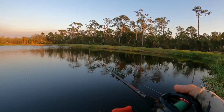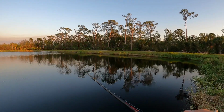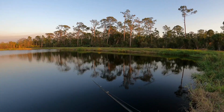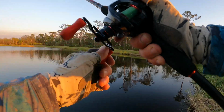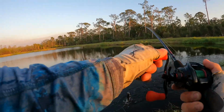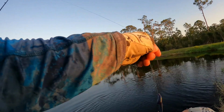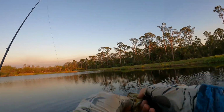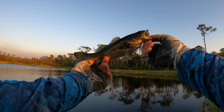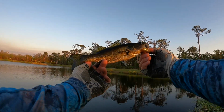Oh, I just missed one. Dang it. On. I think it's a little bigger. Not much, but a little bit. This one's actually right around the same size as that first one I caught. Just a couple dinks so far, but at least we're catching.